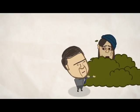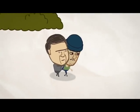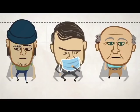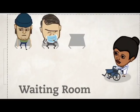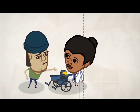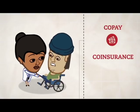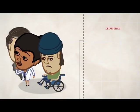Now, having insurance helps a lot, but it doesn't mean all your health care is going to be free. There are lots of details about your insurance plan that affect how much you pay when you get sick or injured. If you have Medicaid, a lot of these services could very well be free. Otherwise, you'll likely have to pay something when you go to the doctor or fill a prescription. This is called a copay when it's a specific dollar amount, like $25 per visit, or coinsurance if it's a percentage of the bill.